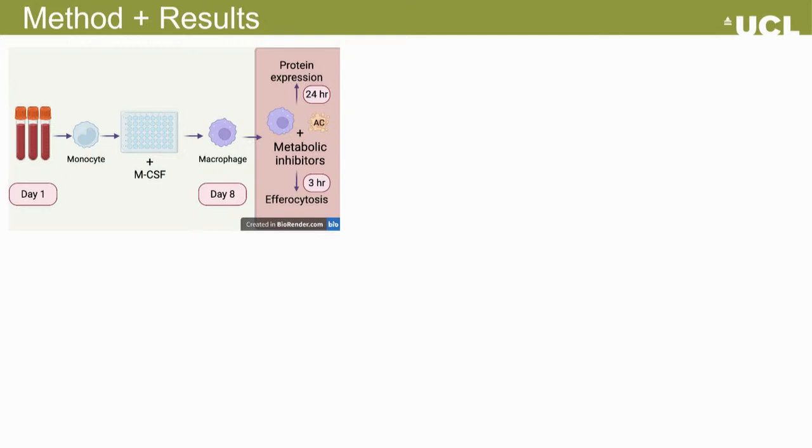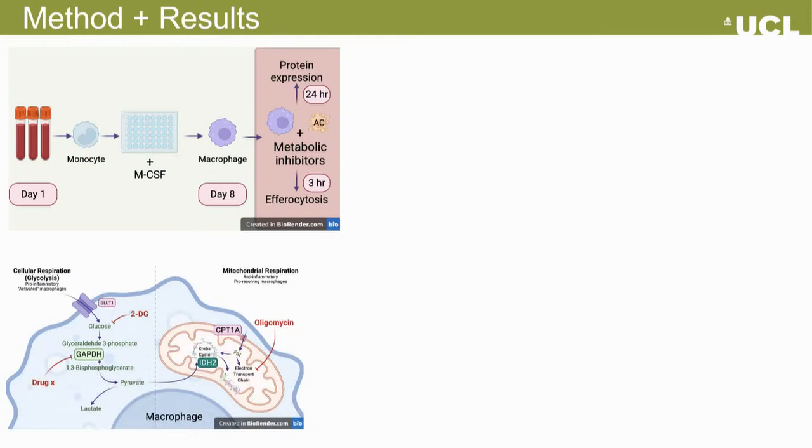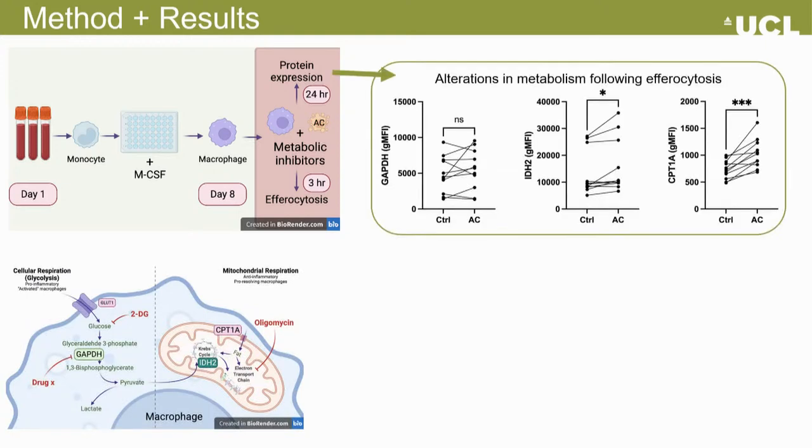And I have two different readouts. First one being the expression of proteins involved in metabolism, and the second one is efferocytosis. That's after I've given my macrophages apoptotic cells and inhibitors. And I've got this diagram here so you can easily refer back to it as I'm walking you through my results. What you can see from this first graph is efferocytosis does not affect cellular respiration.